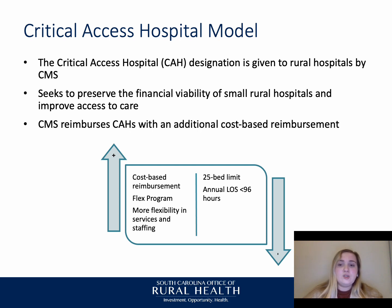In addition to these benefits, it's also important to discuss major changes that occur within participating hospitals as far as compliance, and that CAHs do have a 25-bed limit and an annual length of stay of less than 96 hours. So these are just a few hallmarks of this model to consider.